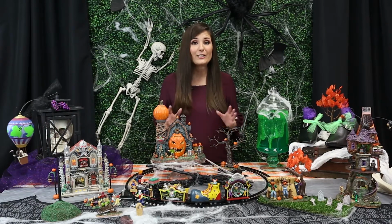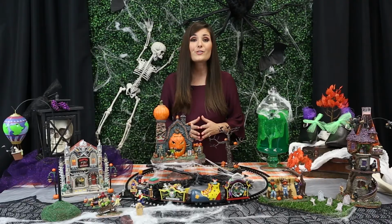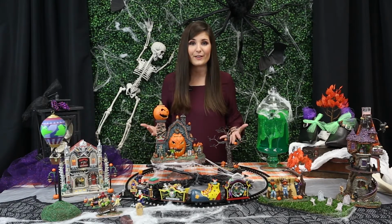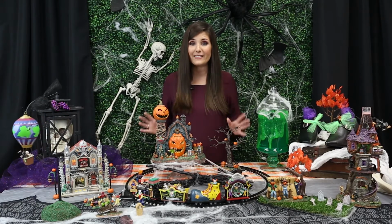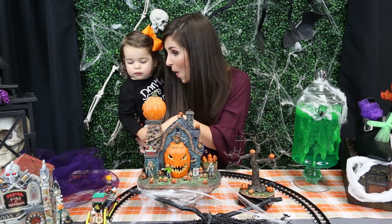And when I was recently looking for creative and interactive decorations for my home, I discovered Lemax Collection's Spooky Town. There are so many different options, from spooky houses to pieces, to create the perfect village for your family. I'm excited to add new pieces each year and pick them out as a family. Lily just absolutely loves all of the moving parts and the ghoulish tunes. It makes it so fun to do as a family.